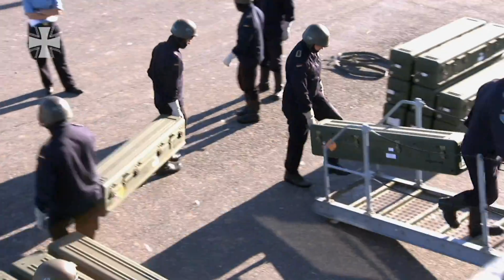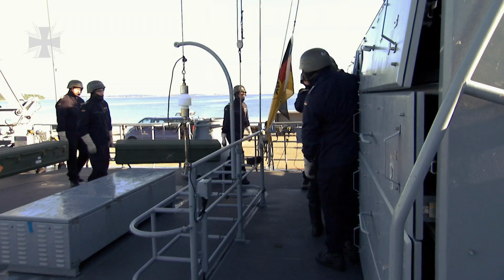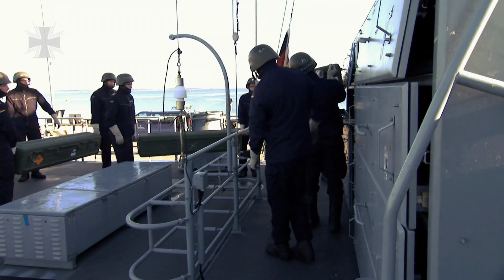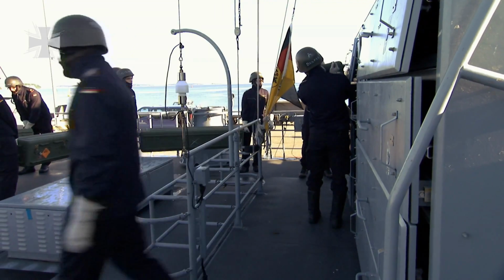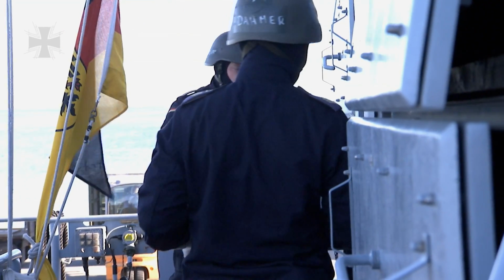They are stored in the Jägersberg ammunition depot. There are 8 live fire rounds planned for today. For most of the gunners, this is a completely new experience. So far, their only experience with the Fliegerfaust has been in a simulator.